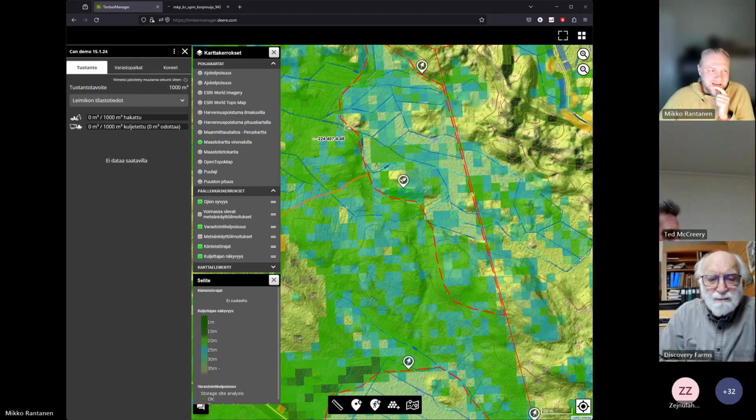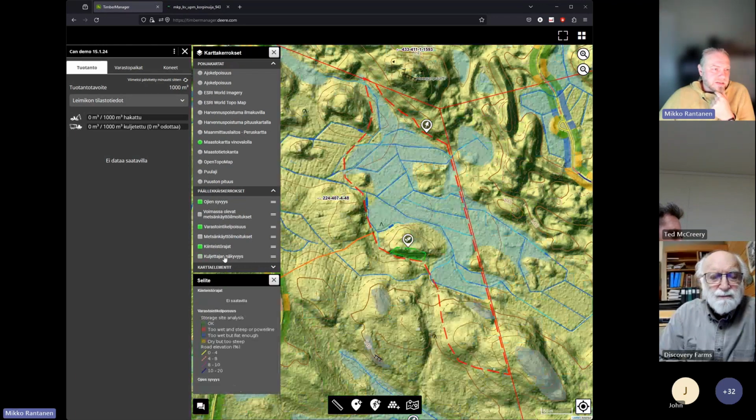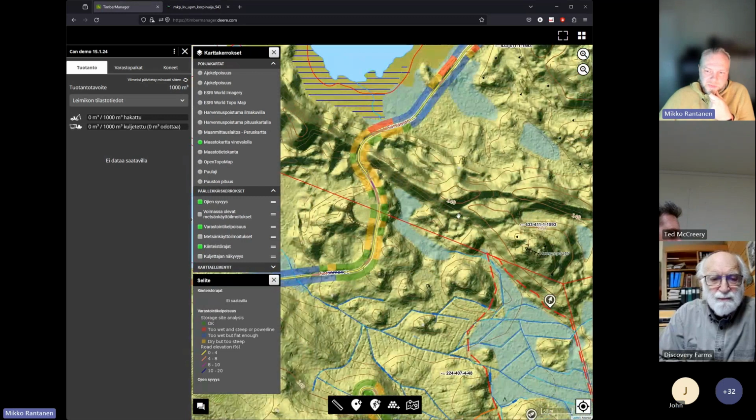All right, we have a question from John. What slopes would you use as your cutoffs where it's not going to be operable? I don't remember the actual parameters here. Do you, Vesa, remember?